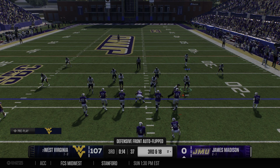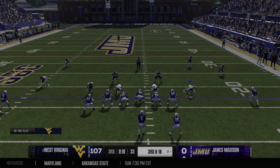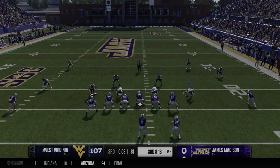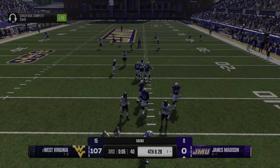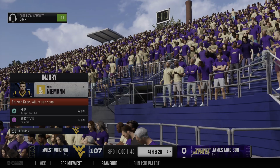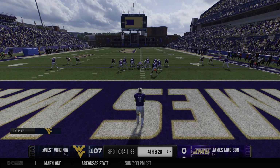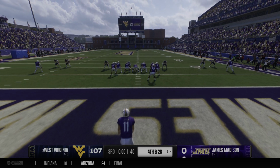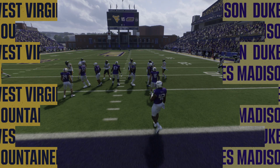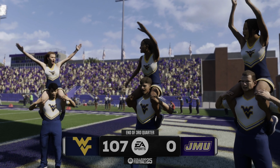As they get set to snap it, time winding down here in the quarter. On third and long, he'll need to loosen up that arm. And he is snowed under. Sacked at the 7. Fourth down. Number 11 on to kick it away. Guys, that's the end of the quarter, and West Virginia has the lead.